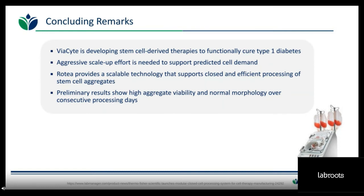One of those includes the final harvest for cryopreservation. When we generate our drug substance, we require an intermediate freezing step for long-term storage, and the Rotea could benefit this process by concentrating, washing, and collecting the final product in cryopreservation media.